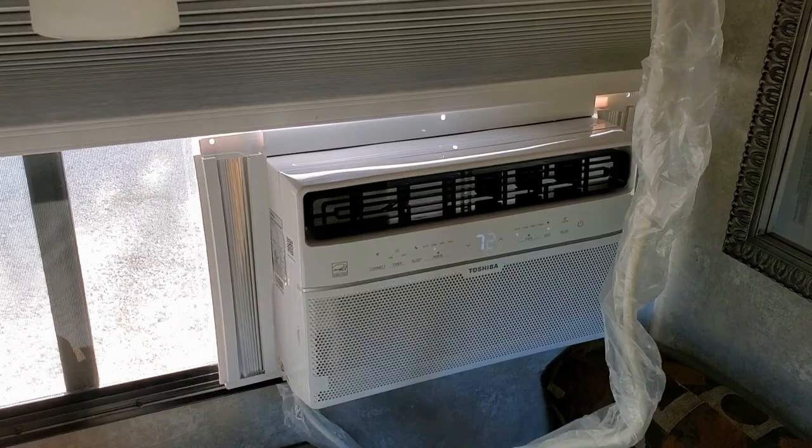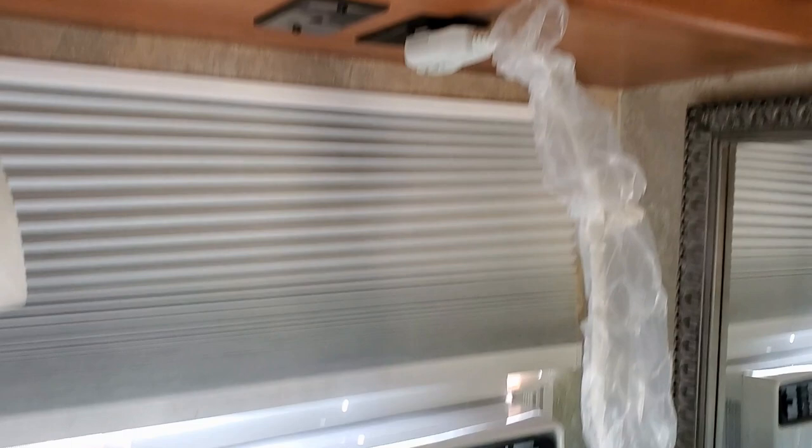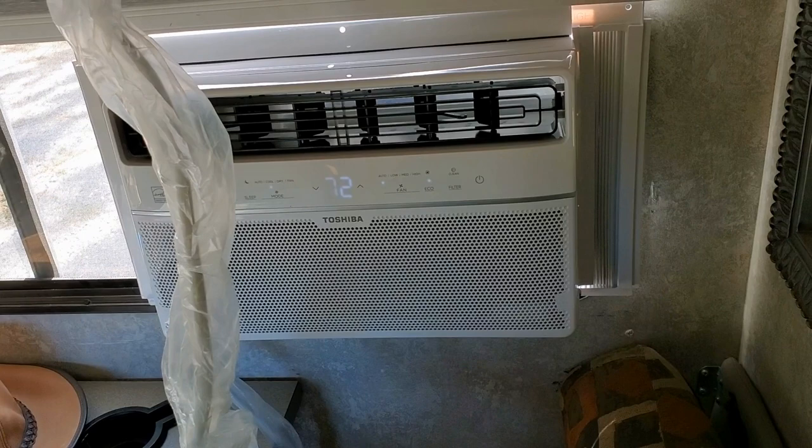Well, the fan turned on. It's not very loud at all. I think the compressor just kicked on. I'll get back with you and let you know how it's working.